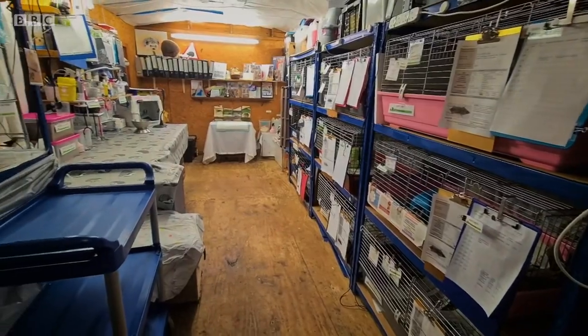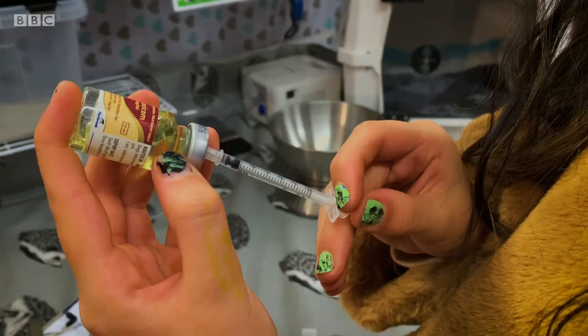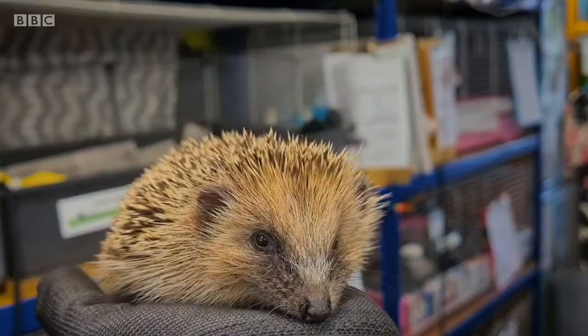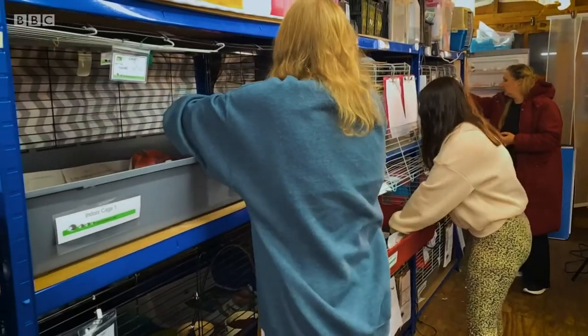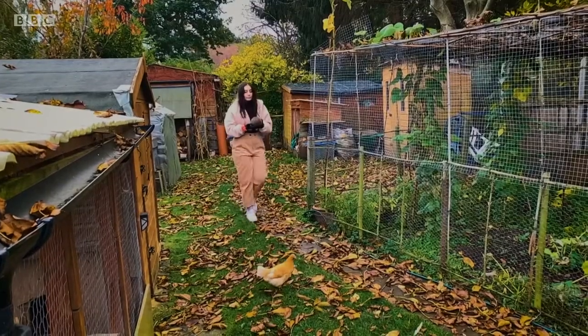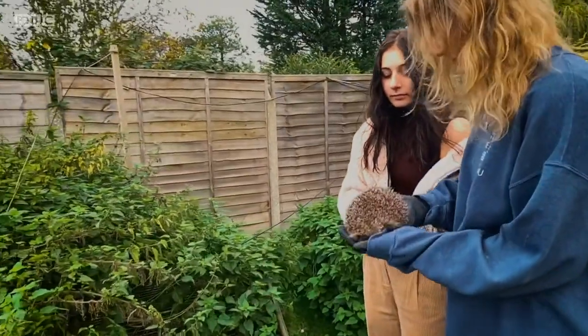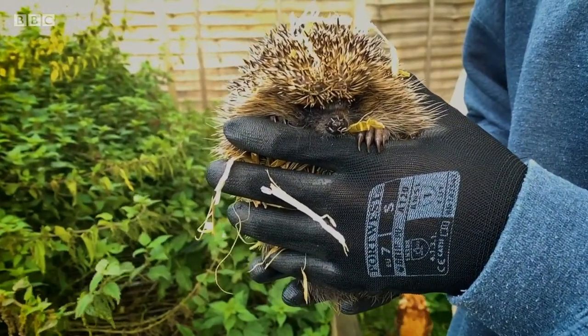We both have our own hospitals in our back gardens. It's important that we keep the hedgehog hospital very clean and warm, so the hedgehogs have a comfortable environment to recover. Then, when they are big and strong enough, sometimes we move them to our outdoor enclosures. Putting them outside is important. It allows them to adjust to the wild again. This gives them a better chance of survival when they're ready to be released.